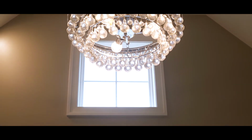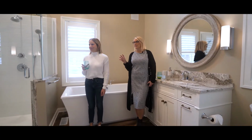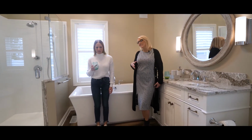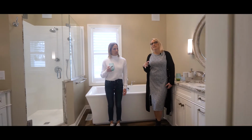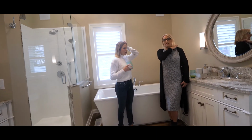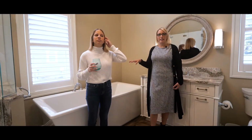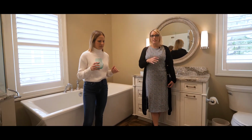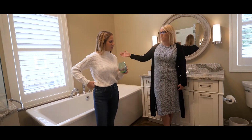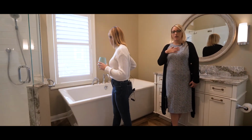Now in the master bathroom, this did pose some issues with finding the correct layout. For as large as it seems, it really doesn't have a lot of space for everything, so the best solution was to give everybody their own space for organization and storage, but then also combine all of it in one. So we don't have a separate toilet area, we don't have a separate bathtub and shower area, everything's in one. I love it, I think it turned out well.